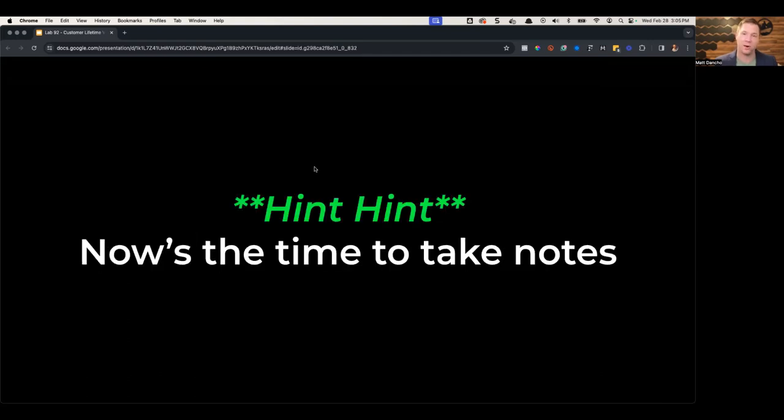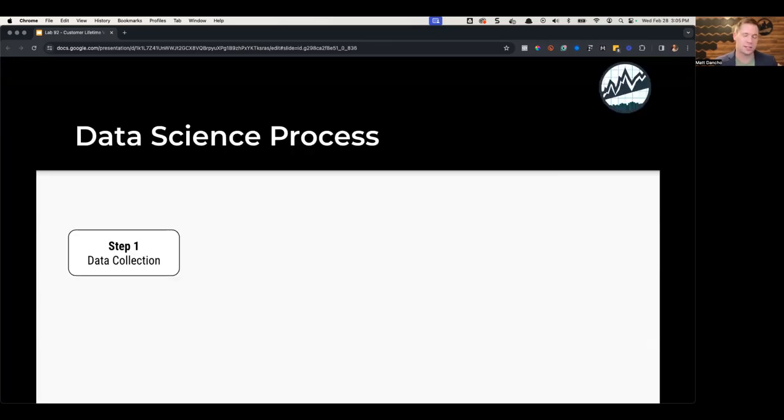Now I want to give you some additional tips and advice, and it's a good time to pull out that notepad I talked about at the beginning. So this is my data science process. It doesn't matter if I'm doing a time series problem or a machine learning problem, this is every step-by-step problem that I solve. I always solve it this way, and it's good to have a process that you can count on.